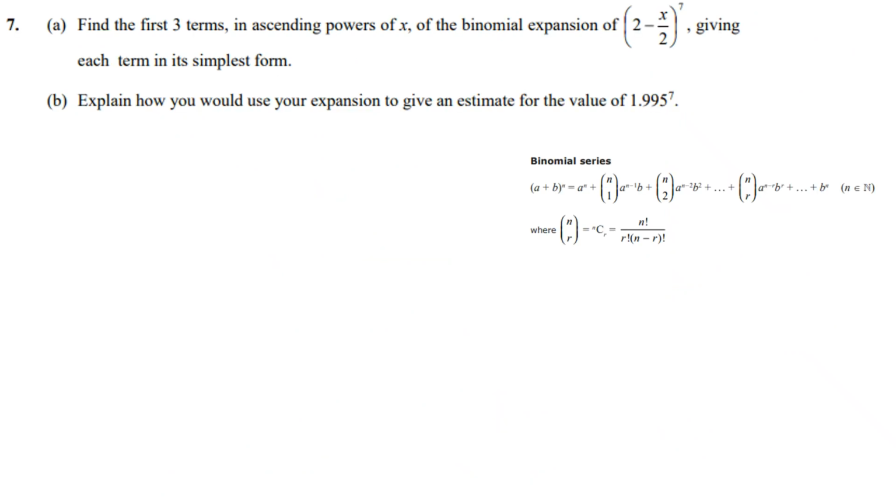Question 7 is on the binomial expansion, and I've written here what you get on the formula sheet. So notice when we're expanding two terms to the n, in our case it's going to be to the 7, you get this expansion here. Now each term in the expansion has 3 parts. So we just take the second term here.